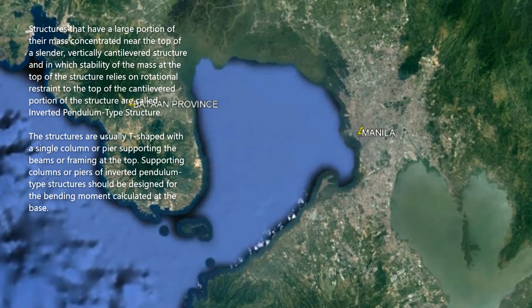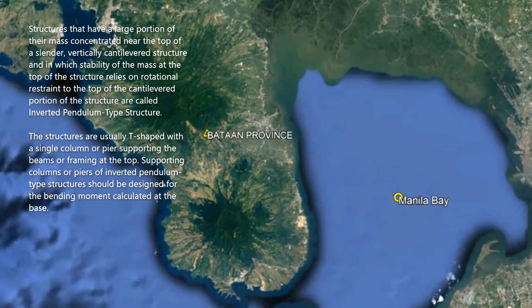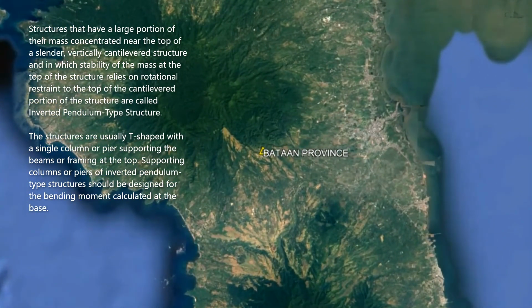The structures are usually T-shaped with a single column or pier supporting the beams or framing at the top. Supporting columns or piers of inverted pendulum-type structures should be designed for the bending moment calculated at the base.